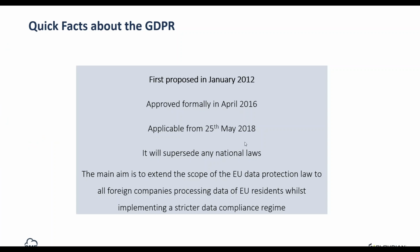Here, I'm just going to provide a few quick facts about what GDPR is. GDPR is a set of EU laws that are coming into effect this month on 25th of May. It's an EU-wide initiative that gives the EU citizens a few rights and puts some onus on the companies that provide digital services to the EU citizens. And it's across the board, so the same laws apply across all the EU companies.